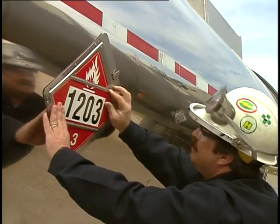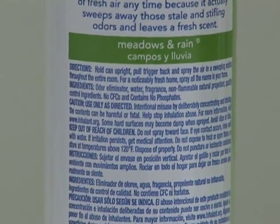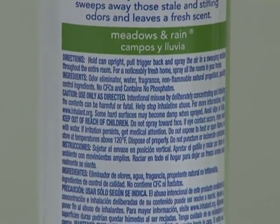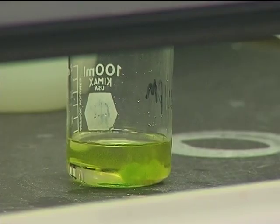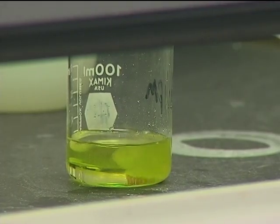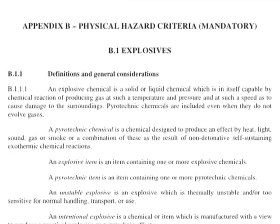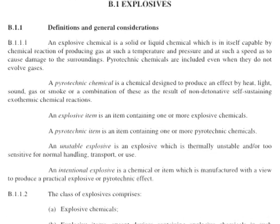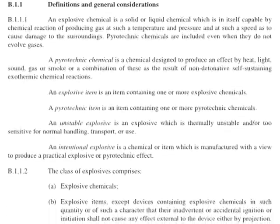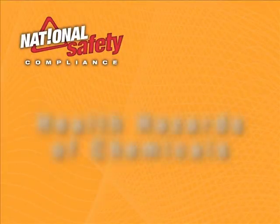Flammable hazard is when a chemical catches fire easily, whether aerosol, gas, liquid, or solid. An unstable hazard is when a chemical reacts adversely when subjected to other chemicals, temperature changes, water, or air. OSHA has mandated Appendix B of the HCS for determining and classifying the physical hazards associated with chemicals. There are 16 different classifications.